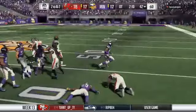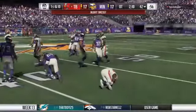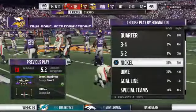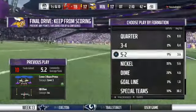And they get him down, but not before he takes it across the 40-yard line. Now we're going to get a timeout. Appears we've got an injured Buccaneer. We'll check on his status when we get back.